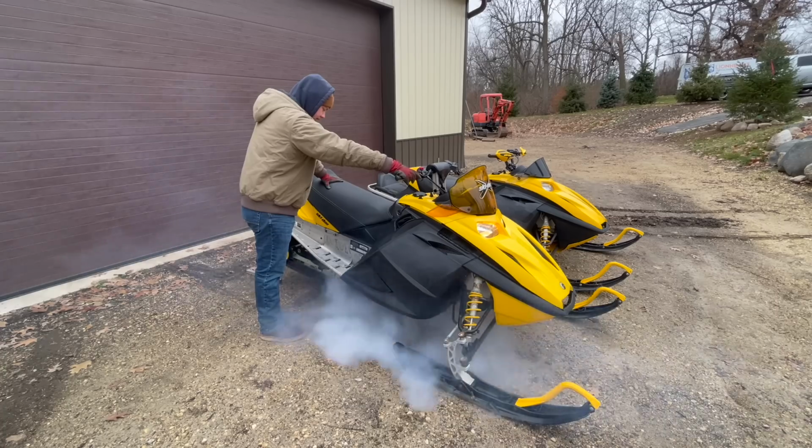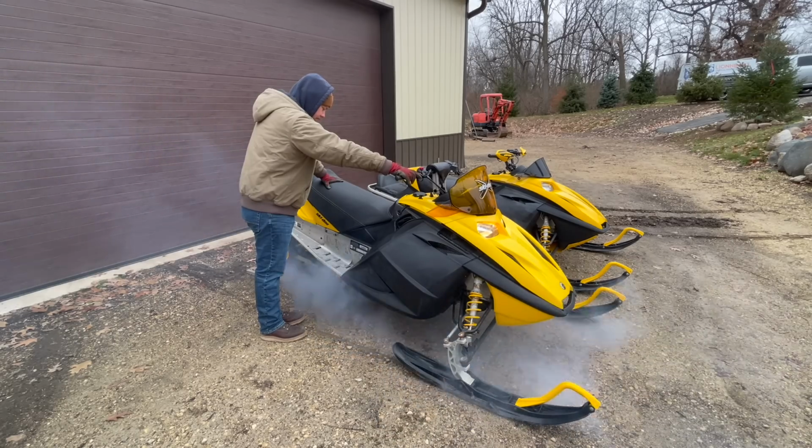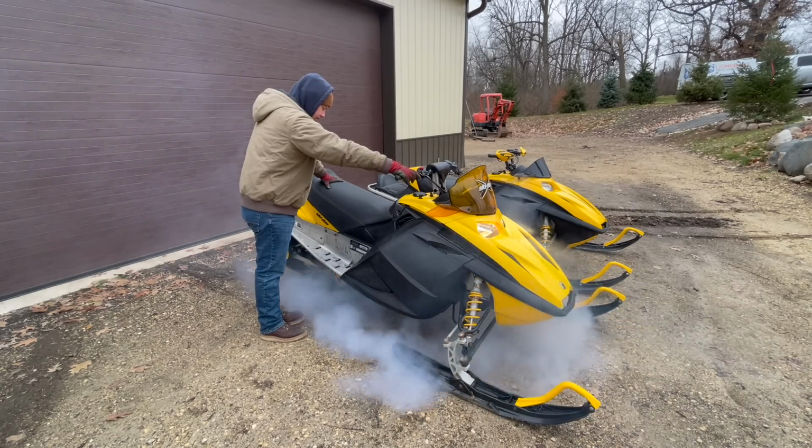If you think I should take this snowmobile out on the motocross track as soon as we get some snow, stay tuned, because I think that's really the next most reasonable option now that I have this thing.